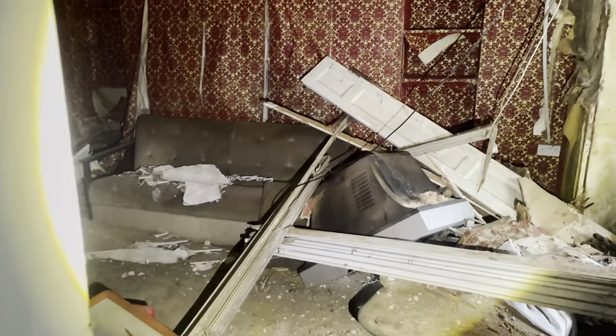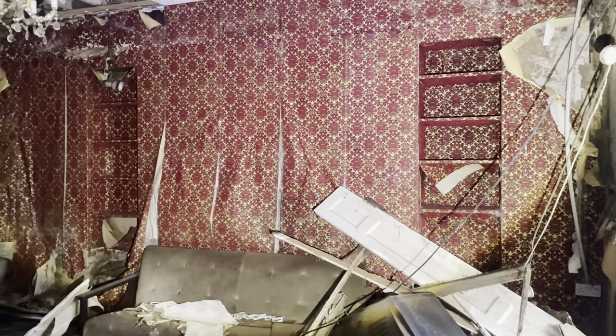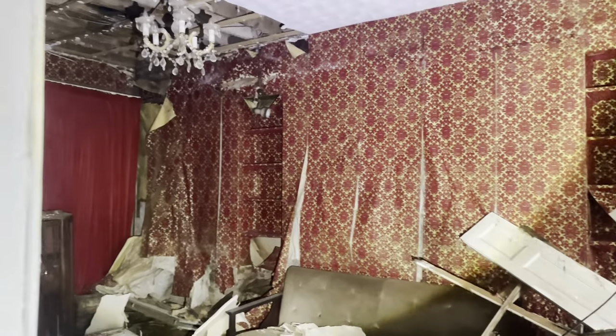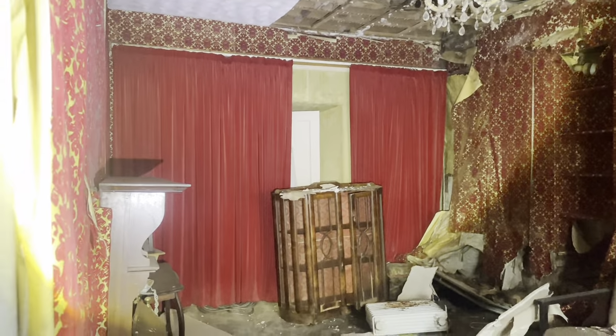In here is probably my favourite room in the whole house because of this wallpaper. And then you'll see on the other side, it is just a wall of curtain. It looks very 1920s.